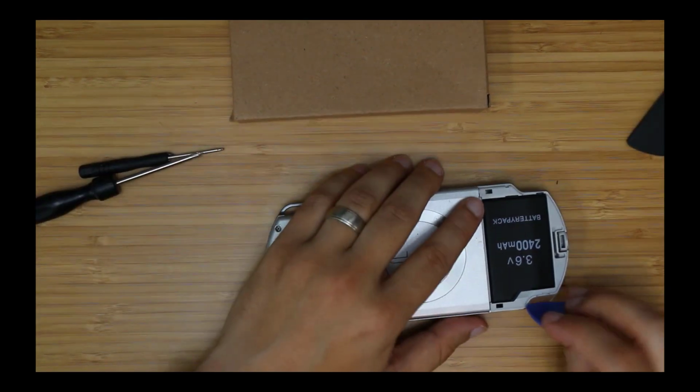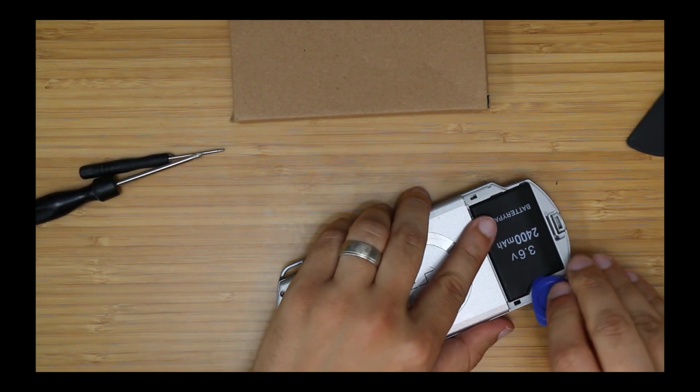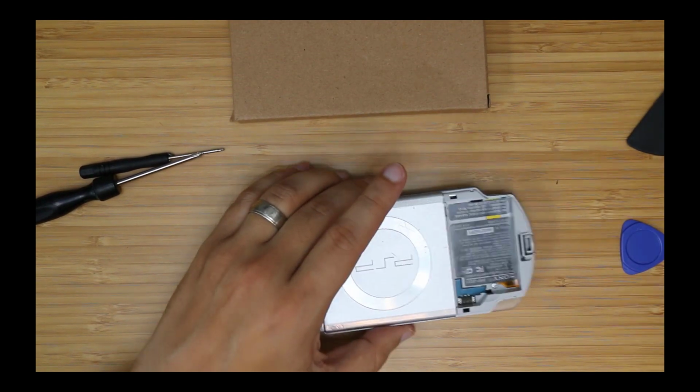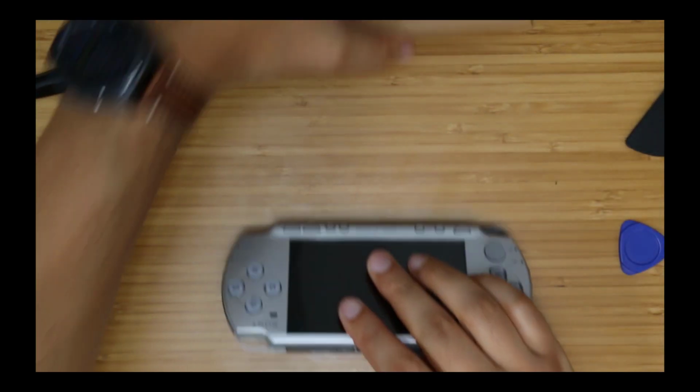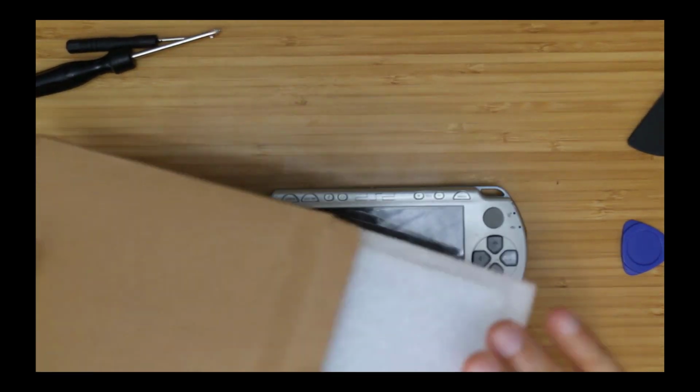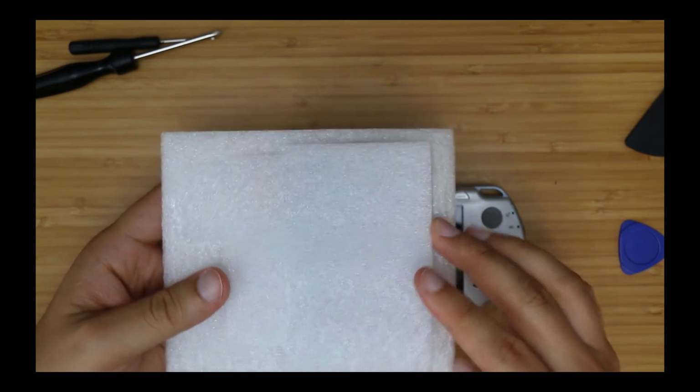Let's start by getting this battery out. So this battery is super snug in here. The good thing is it works just fine. Let me move a couple of these things out. Let's actually pull out the LCD screen. So these are really cheap. You get these for 10 to 15 bucks on eBay.